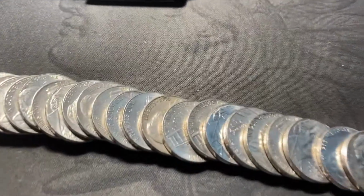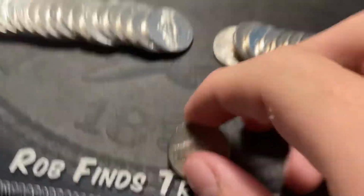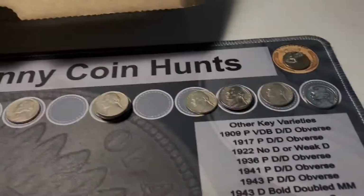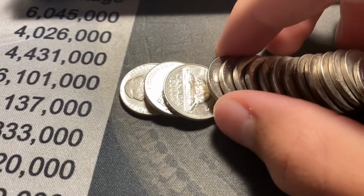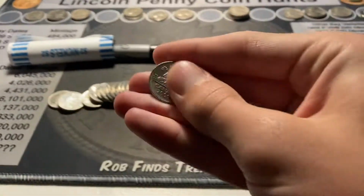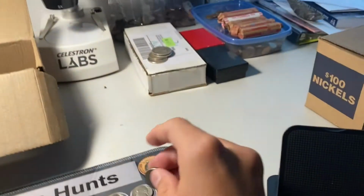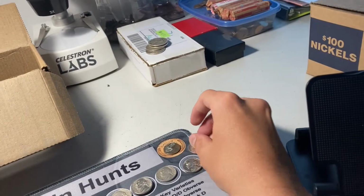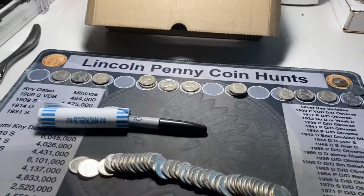Roll 49, and we do have a find in this one. This is going to be a 1956, minted in Denver. Last roll, and we have our first and last foreign of the hunt. This one is a Canadian from the year 2000, which is first foreign. We don't have a spot for foreign on the board, so I'm just going to slide it right there. But that doesn't really matter considering that was the last find of the box. So I'll see you on the wrap-up.